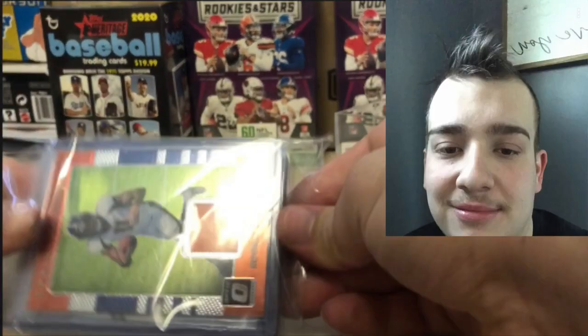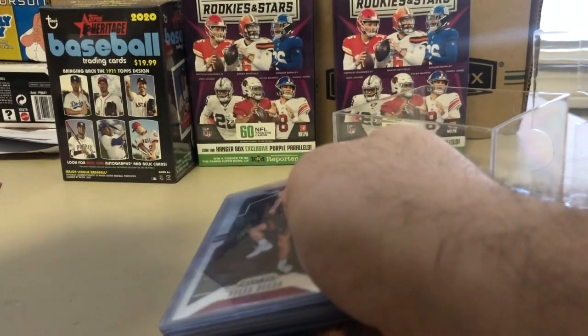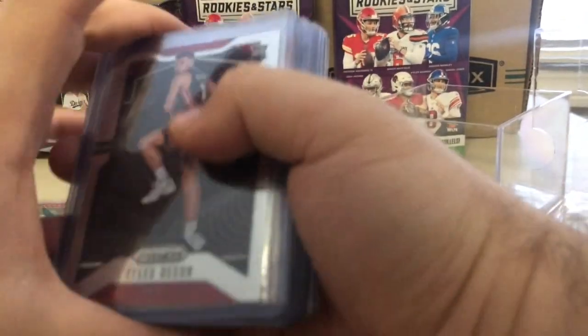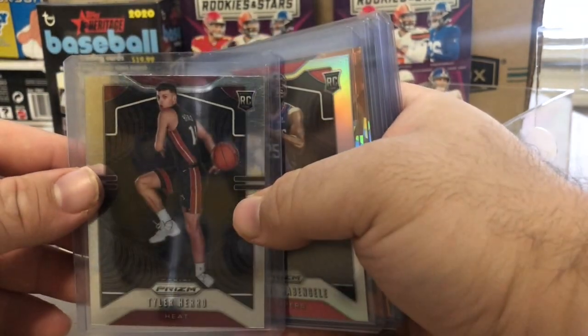Out of a blaster. Blaster of whatever product this was, Optic. 17 Optic, looking for Mahomes and stuff. I got Carlos Henderson relic. I opened a lot of just cellos of Prism and Optic, so that's all you're going to see.